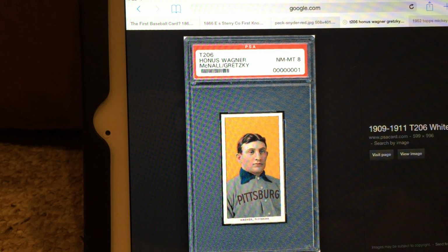And the most commonly accepted theory in terms of why there were so few cards produced was that Wagner objected to the production of the baseball card. Now, as to why he objected is sort of up for argument. Some people think that he was against including it as part of a promotional tool for kids. Like, he didn't want kids to be buying tobacco products. Another argument is that there was no contract between Honus Wagner and the American Tobacco Company. And therefore, American Tobacco Company pulled the cards after complaints from Honus Wagner.